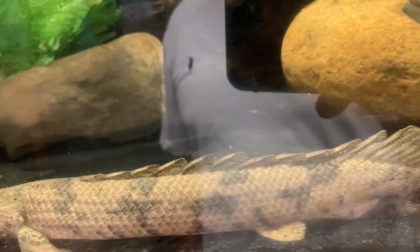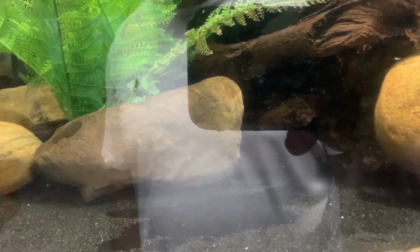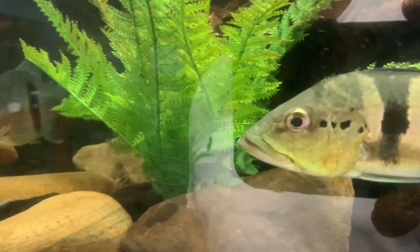Okay, so here's a close-up of my Senegalese bichir. I have 3 bichirs in here, about 7 more growing out in that other tank, and I have an ornate bichir growing out in one of my small tanks over there.